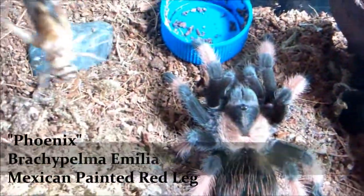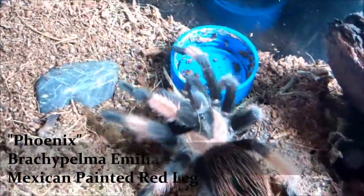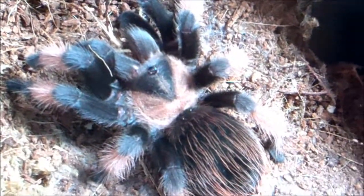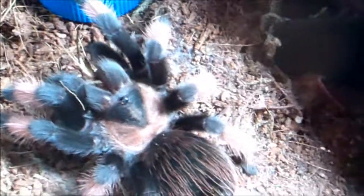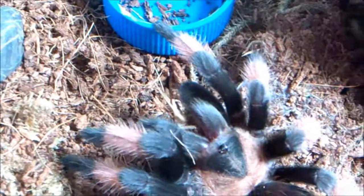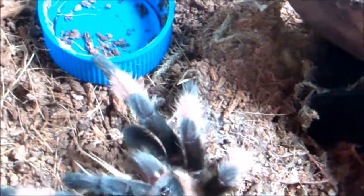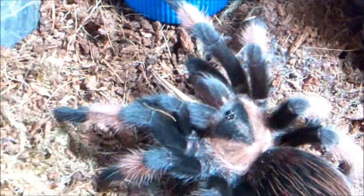Phoenix, Brachypelma smithi, Mexican painted redleg. And this little lady's appetite obviously never goes away. For Brachypelma, she eats very well, just like all the brachys. Never goes on a long fasting period, even before a pre-molt. She'll eat all the way up until she molts. And she doesn't always take down multiple prey. Most of the time she'll take down one, and then she'll be fine.